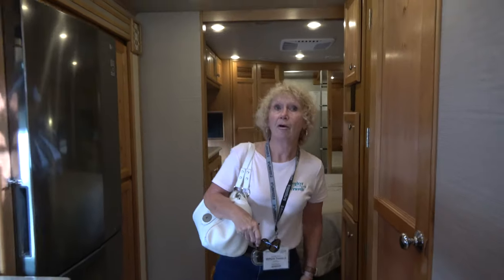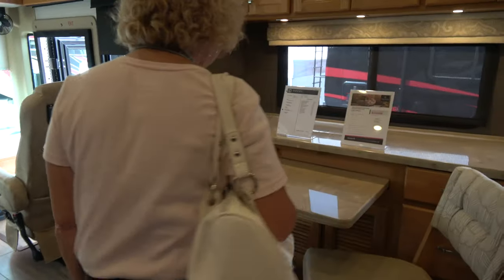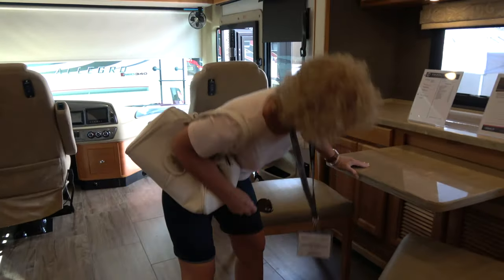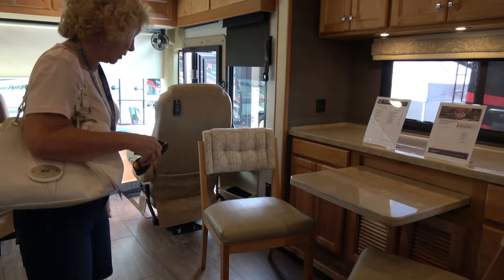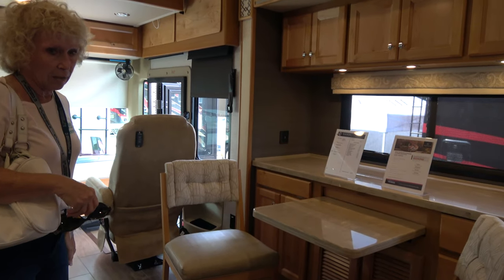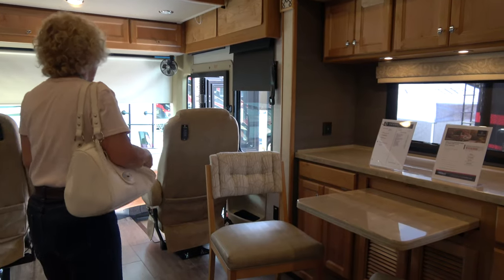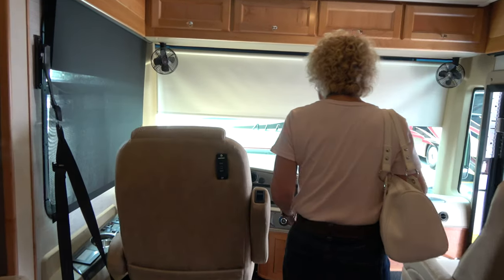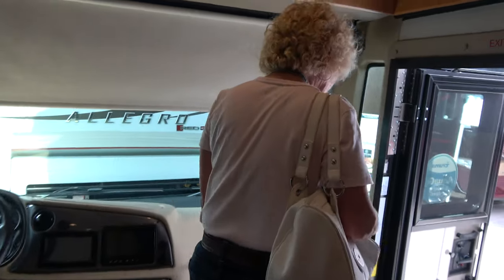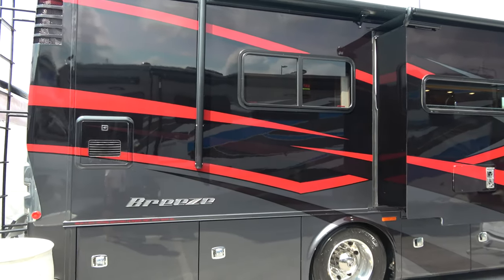Fantastic van. Yeah. Table probably comes out. Yeah, this should come out so that you can seat four. Yeah, but where would you get the other chairs? They're underneath the bed. Oh. They fold up. Gray, black, and red. That's pretty cool.